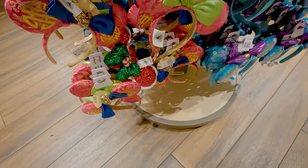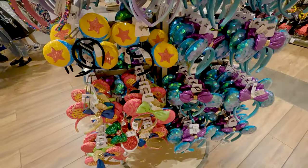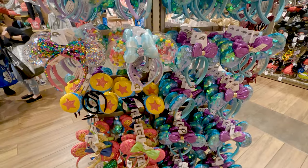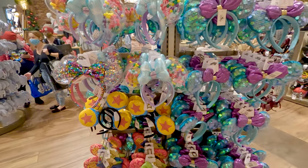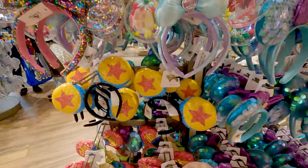Okay, here are a bunch of other ears that they have. Since we're here in the ear section, why not showcase some of it? Yeah, and these regular ears, these are the ones that go for the regular price, which is $34.99. This looks... that's little... Mulan.